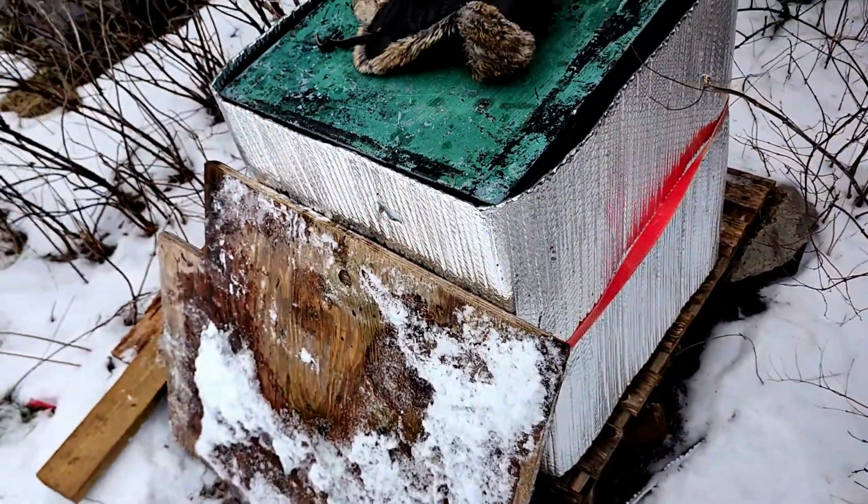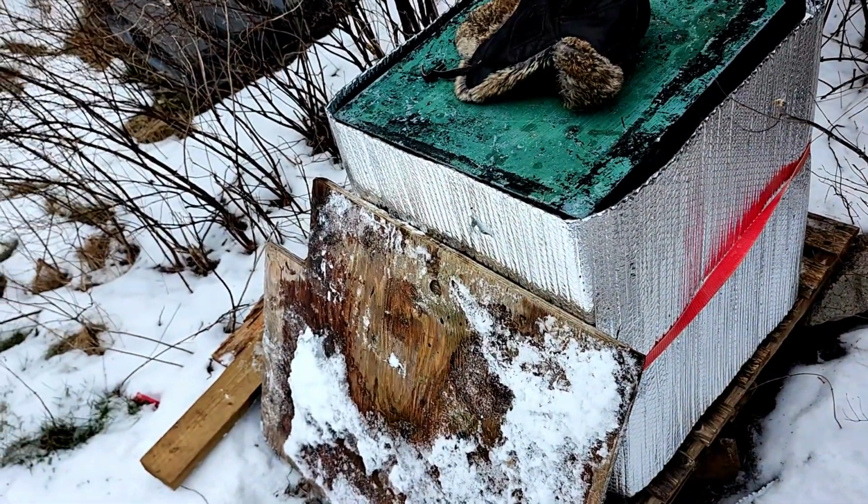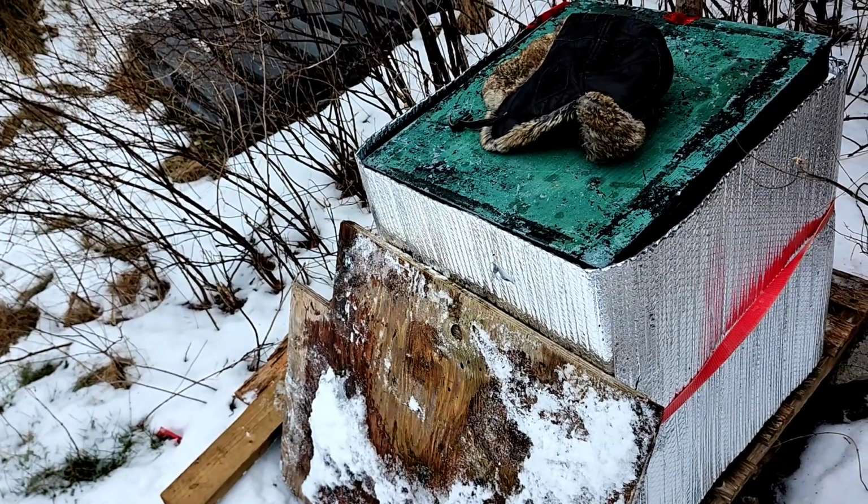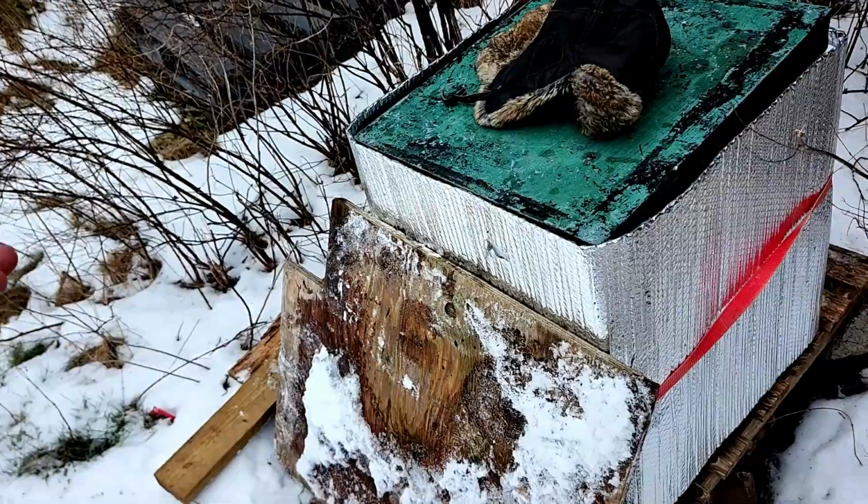Anyway, so that's my beekeeping. What's everybody else doing? This is the time of year when this is it. This is when you know you've done it right or you've done it wrong. They're going to make it or they're not.